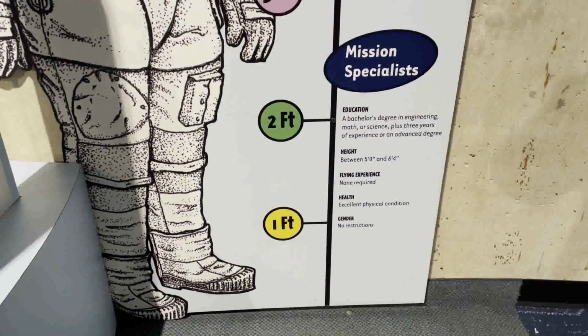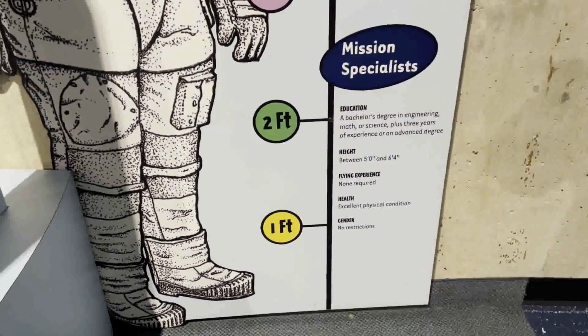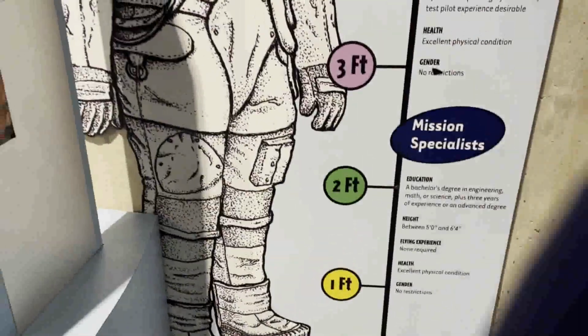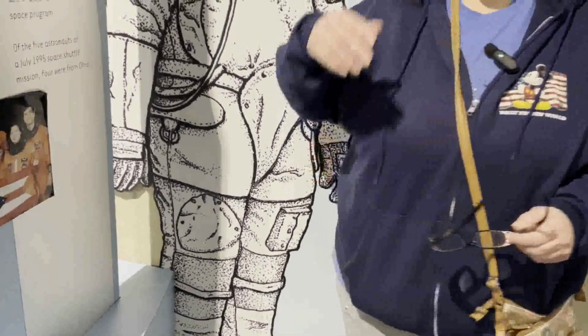You have to be 5 foot to 6'4". Flying experience, none required. Health, excellent. Gender, no restrictions. So I could be, I don't even know if I'm 5 foot now.